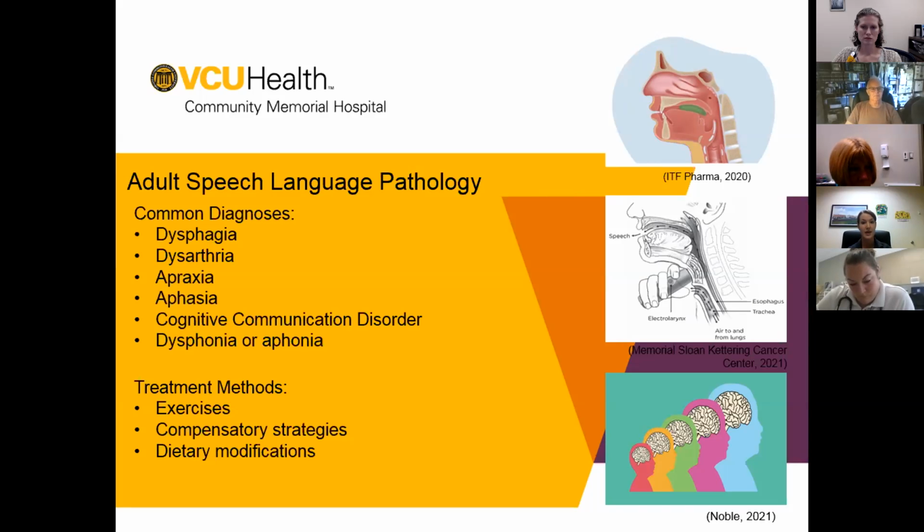So the patient with aphasia may have difficulty with word retrieval, thinking about what they want to say. They also might have difficulty understanding language or comprehending what is said to them. But there are also times when they have a mixture of both, so receptive and expressive aphasia. Cognitive communication disorders, or dysphonia or aphonia. So dysphonia is just a voice disorder, someone who might have vocal nodules, vocal paralysis, or any trauma to the vocal folds, maybe after a surgery. And then also aphonia, which is a lack of voicing. So maybe someone who's had a laryngectomy.